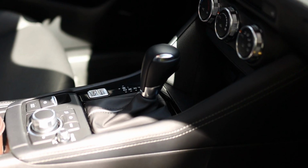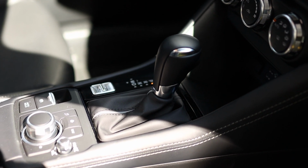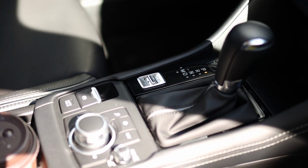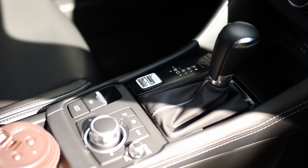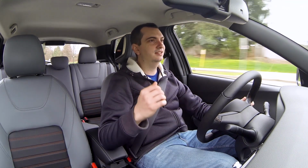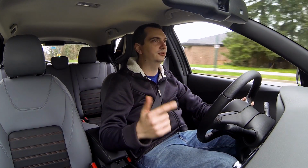But it's not that bad of a transmission. It's actually arguably the best 6-speed automatic that is made today. Actually, not that many manufacturers still make 6-speed automatics, since most of them move to 7, 8, or 9-speed automatics or dual clutch transmissions or CVTs. But for a 6-speed automatic, it is very fast to shift gears and the shifts are very smooth.